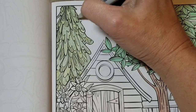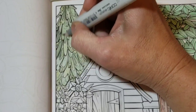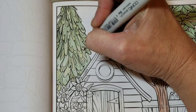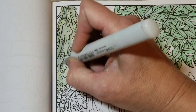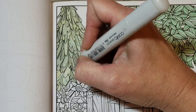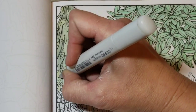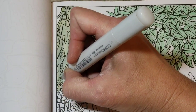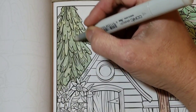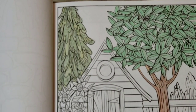Alcohol colorless blender works to some degree doing this. I don't think it blends as well as the odorless mineral spirits, but if you want to use something and you're afraid to use the odorless mineral spirits, the colorless blenders are options. I'm not sure what's in a water-based colorless blender, like the Tombow blenders, so I really can't speak to that one, and honestly, I've never tried to blend with one of those. Just beware when you use the alcohol blender.